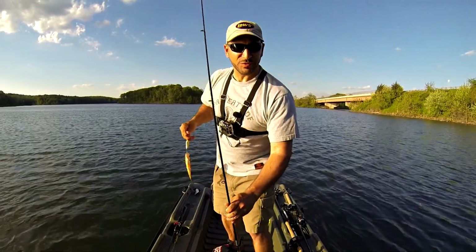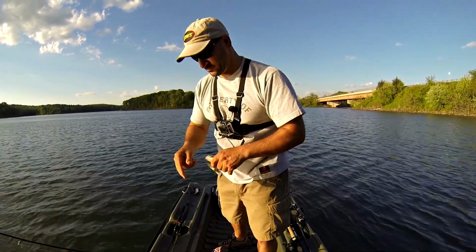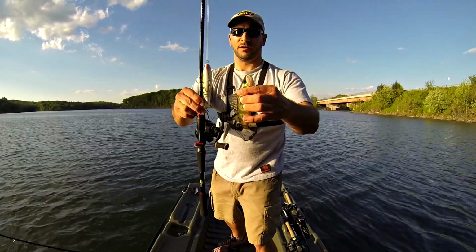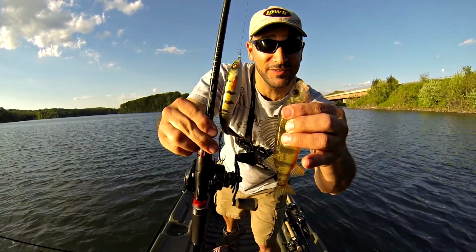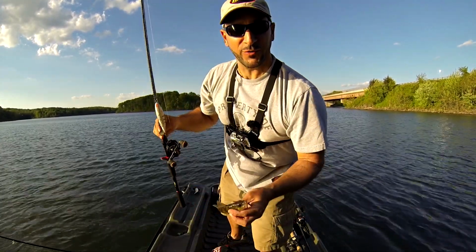All right, guys, there's a reason why I've got a perch pattern whopper plopper on right now. And there it is. I think we might be in for a treat tonight if this thing does a little damage. Let's hope, though. If not, we know exactly what we need to throw when it is time.